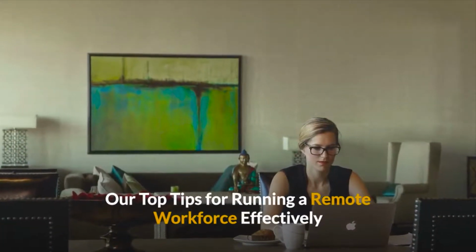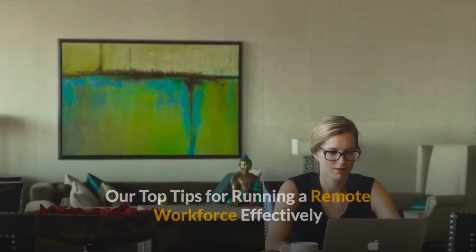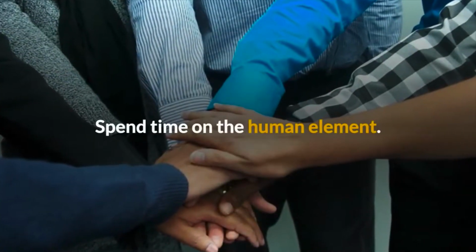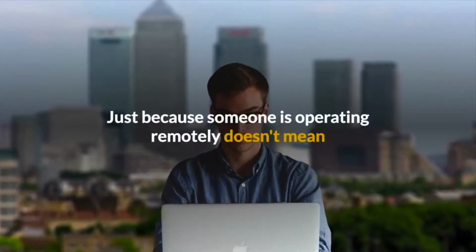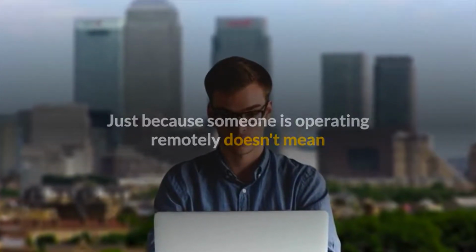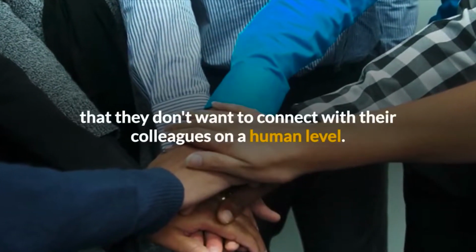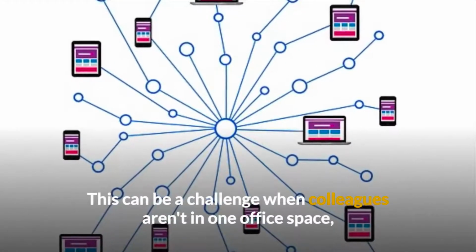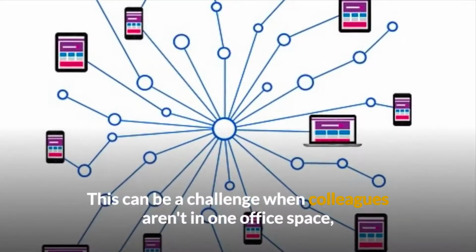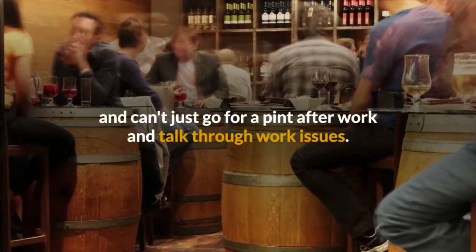Our top tips for running a remote workforce effectively. Spend time on the human element. Just because someone is operating remotely doesn't mean that they don't want to connect with their colleagues on a human level. This can be a challenge when colleagues aren't in one office space and can't just go for a pint after work and talk through work issues.